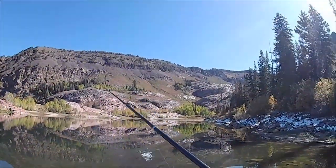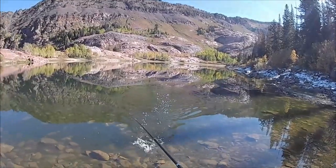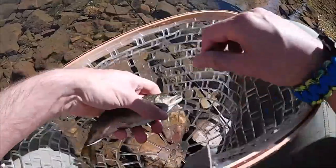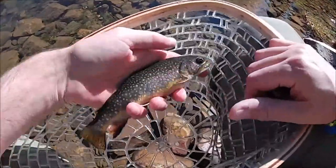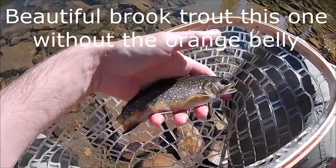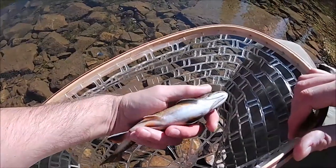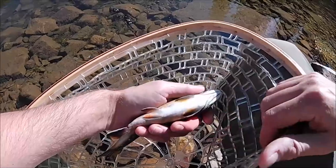There he is. Very nice. I hooked them all right in the lip area now. There we go. Another beauty. Not quite as colorful as the last one, but look at those spots. It's just awesome. No black on the belly of this guy, but look at how fat he is. He's eating pretty good. Got a belly on him.